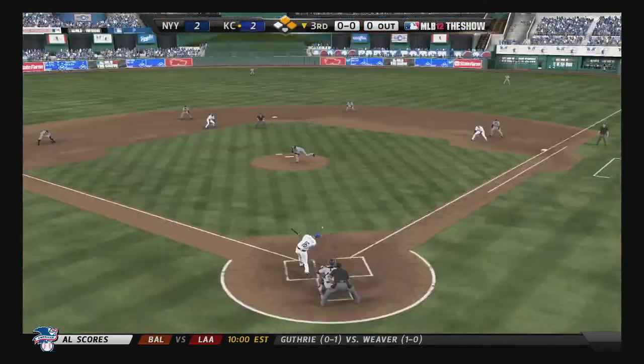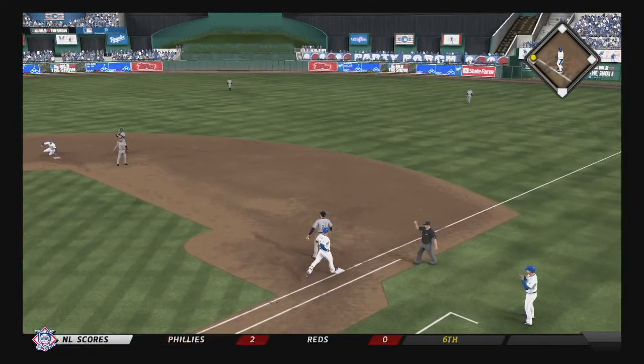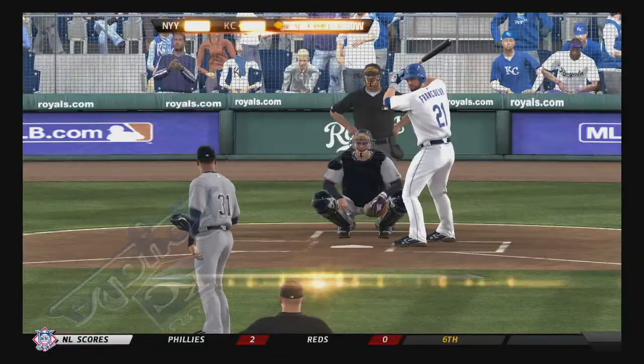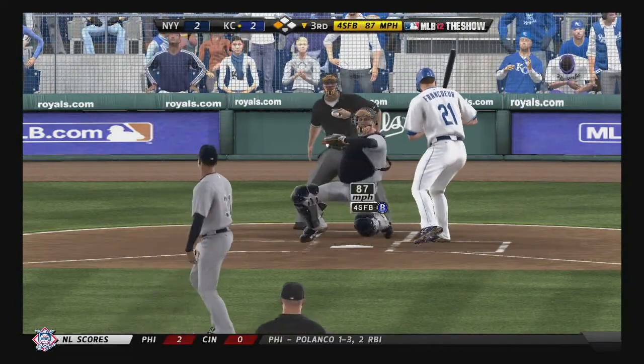Pedro Feliciano is going to come on to pitch here, and seeing as it's just the third inning, he may be asked to work for a while. On to first, and how about that? He comes right out of the bullpen and gets the double play ball with one pitch.